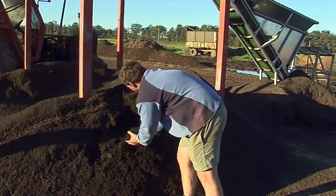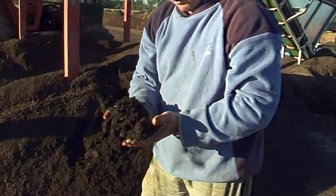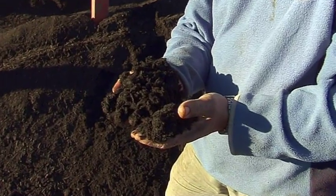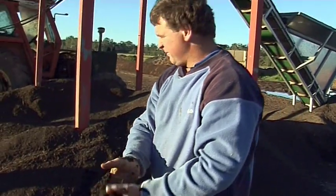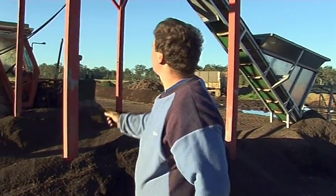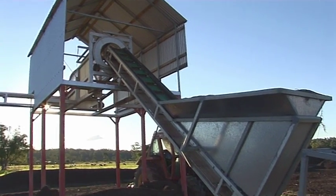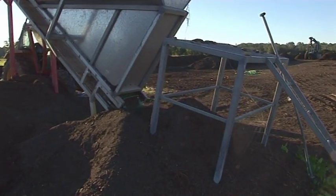This is the finished compost here, made from the dairy yard and sawdust, and also we add wood chip to it, which, before we put it on the paddock, we take the wood chip back out of it using this trommel here, so the fine bits obviously come through, and then the wood chip we put back into the piles to re-inoculate the compost.